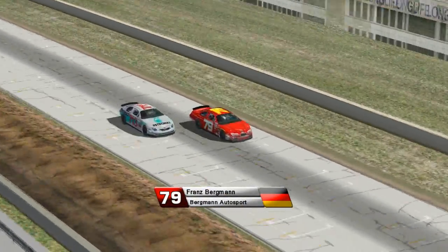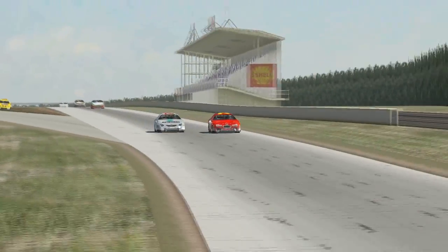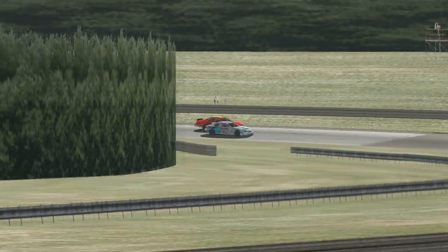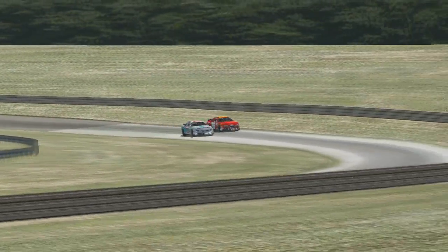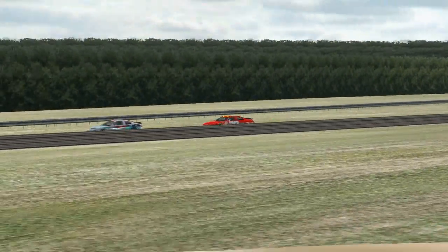Franz Bergman racing with Shumi Winslow, who's had all sorts of problems here today. And this is actually the battle for the final points-paying position. So Shumi Winslow trying to get himself back in the points after all that has gone wrong, and Franz Bergman's just kind of surrendering that position to him.